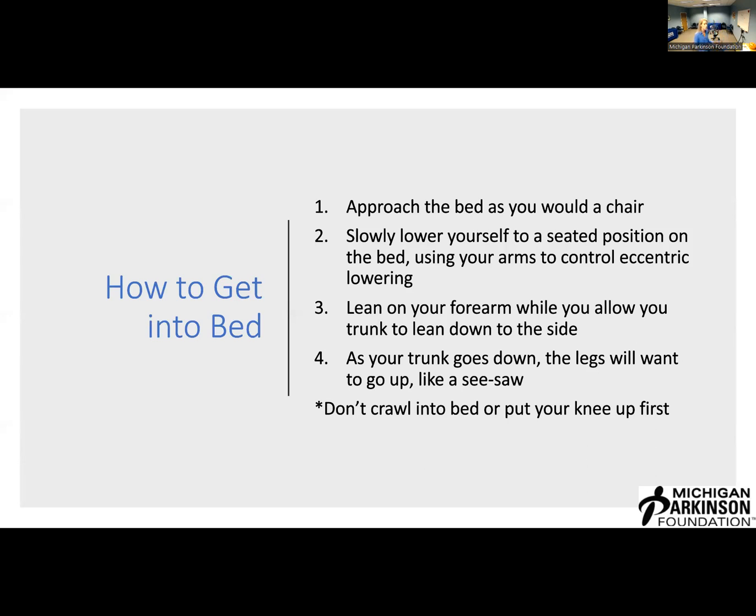So you approach the bed as you would a chair. Let me lower this a little bit. There we go. And you slowly lower yourself into a seated position on the bed, using your arms to control eccentric lowering. Then you lean on your forearm, and it will allow your trunk to fall down. And then as you're falling down, your leg should want to swing up to the side. It's kind of like a seesaw.